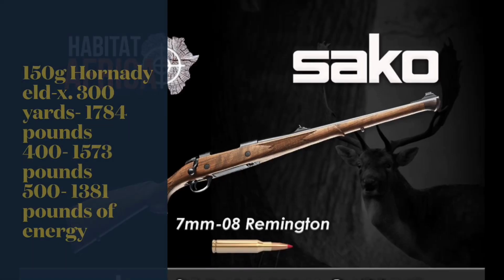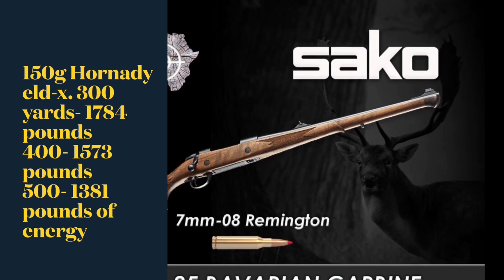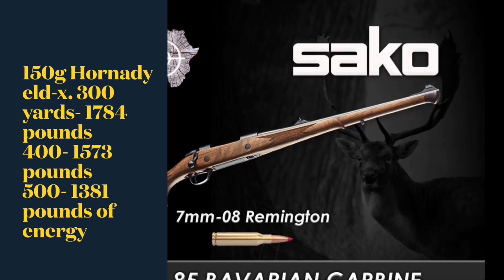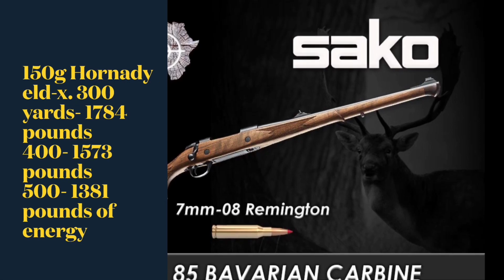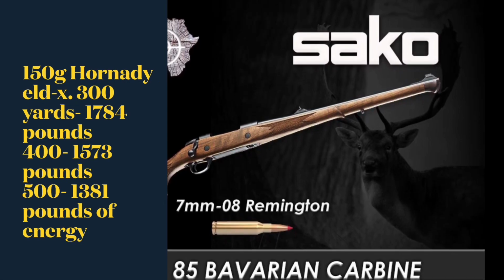As a hunter, I'd rather see someone who has lots of practice and confidence and accuracy with their rifle than a hunter who is nervous of pulling the trigger due to recoil. Flinch ruins accuracy.